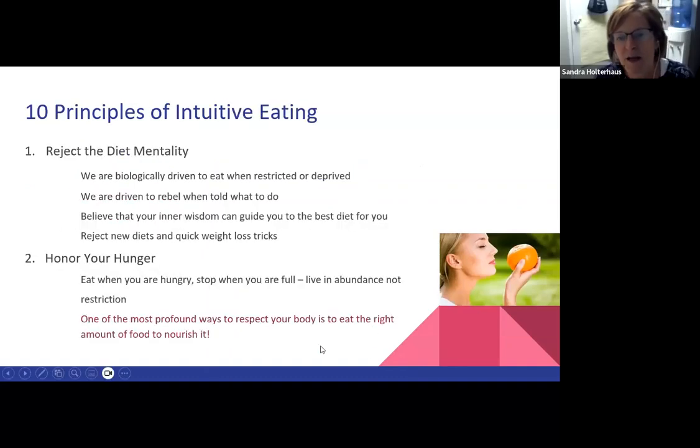So I'm going to go through the 10 principles of intuitive eating. And again, the book has a chapter on every principle. So there's a lot of information, but I'm just going to go briefly through some of the highlights of each. So the first one is rejecting that diet mentality.